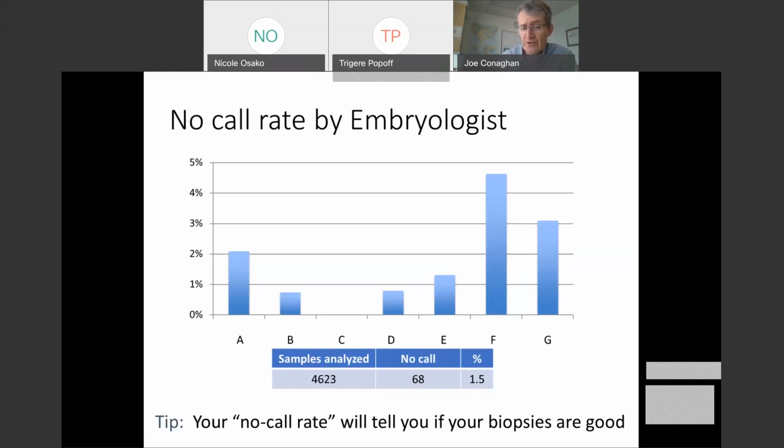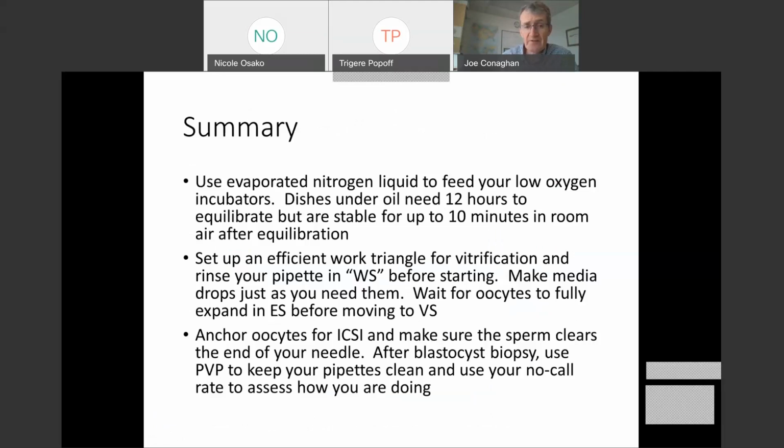As an embryologist, you're probably looking to hit a no-call rate of somewhere around 2 or 3%. And if you can hit a no-call rate of 2 or 3%, you're probably doing really nice biopsies. If your no-call rate is 0, you're taking too many cells. If your no-call rate is 5%, you're probably not taking enough cells. So you can use your no-call rate as a guide to tell you whether or not your biopsies are on par or not.